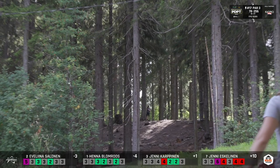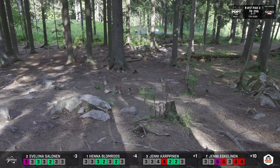Get through. She's going to have some distance left. I believe she's almost pin high, but that's going to be a really tricky putt.